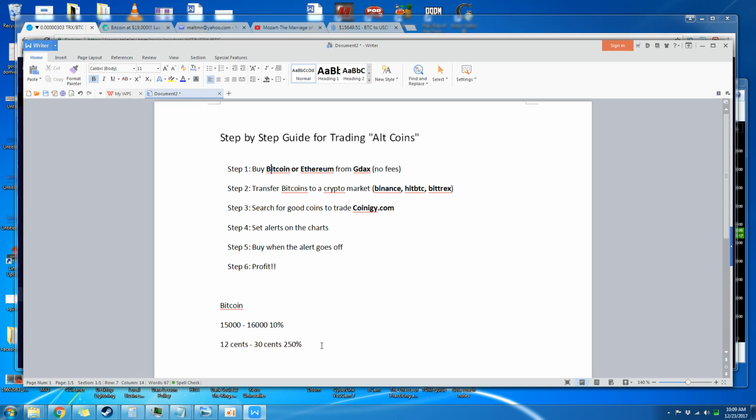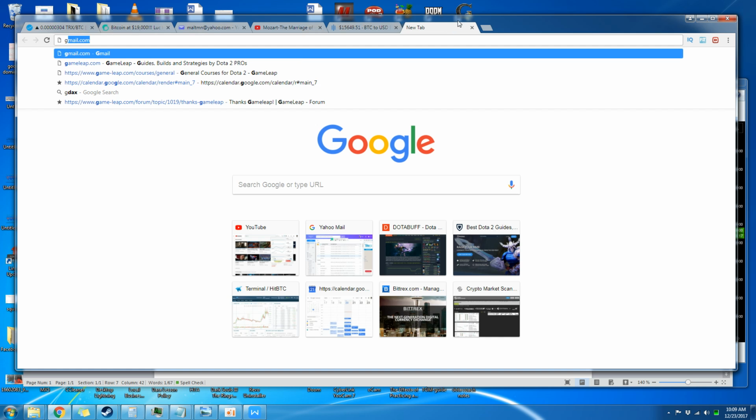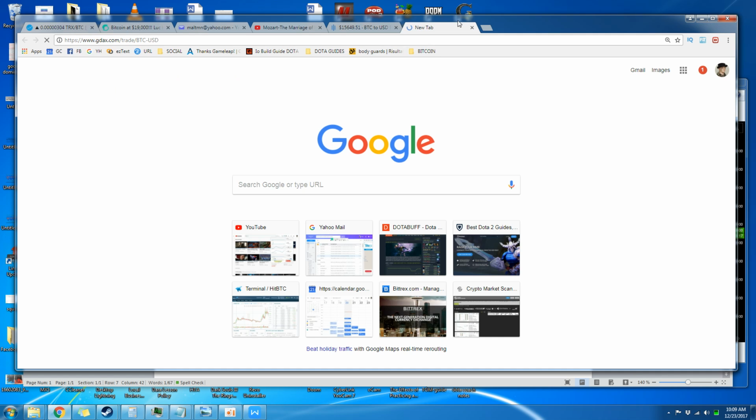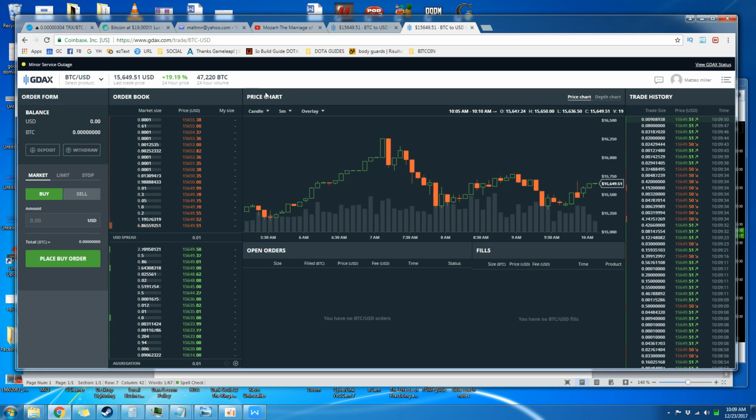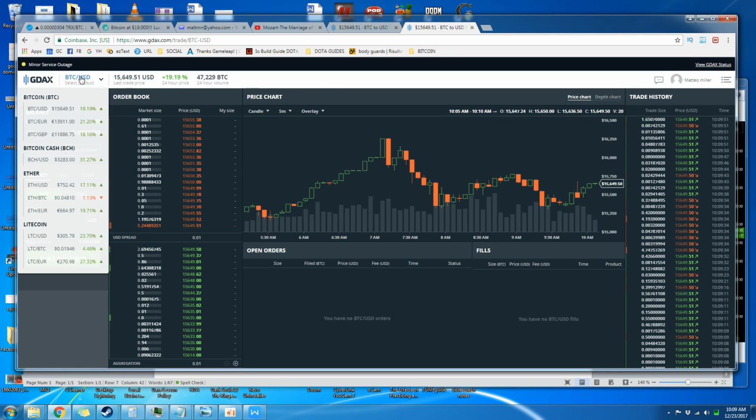So the first thing you need to do is buy Bitcoin or Ethereum. In order to trade in the crypto market, you actually have to have Bitcoins or Ethereum. That's the cryptocurrency. So you're going to go to a website called GDEX. There are no fees to use this, and it's gdex.com. Let's just go here real quick. You're obviously going to want to sign up here, and hopefully you know how to sign up to websites. And then once you go here, you're going to look for the BTC/USD right here.